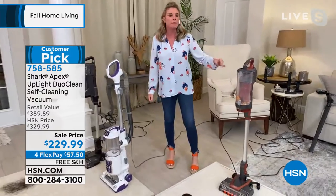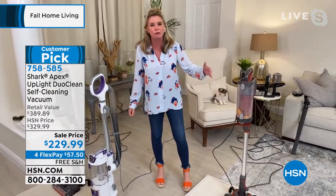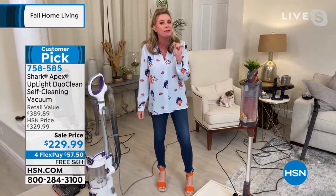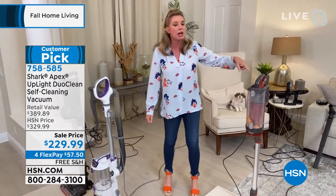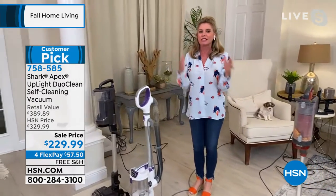Hypervelocity motor. So that means that we have reinvented the motor, so that in a stick back design like this, our rocket design, you still have the full power of an upright. Because again, we've reinvented the motor. So let's go ahead and break it all down step by step.